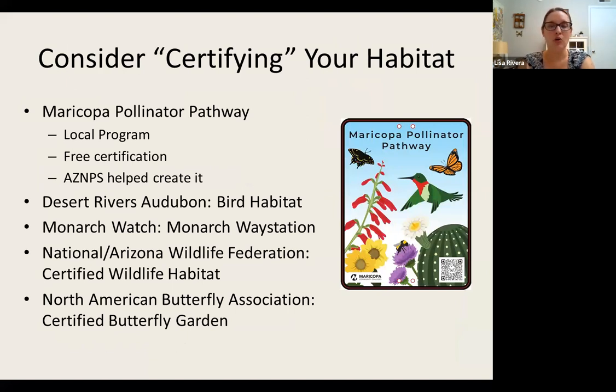But one local program that the Native Plant Society helped with, we were on a committee that helped create the criteria for it, is offered by the Maricopa Native Seed Library, and it's called the Maricopa Pollinator Pathway. So you can look into that. Again, it's free to certify your yard and get on a map. If you want a sign, you can look into that. I believe you have to pay. I know last year they were giving away a few signs for free, but I'm not sure if that is still happening.